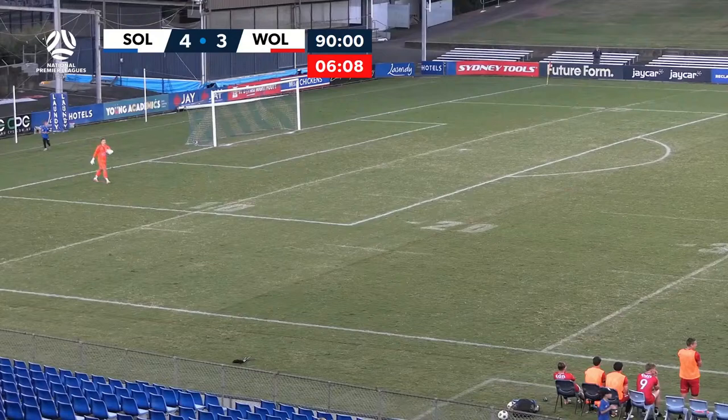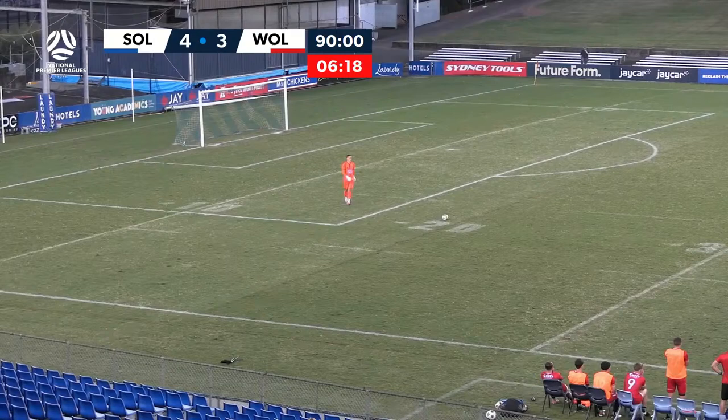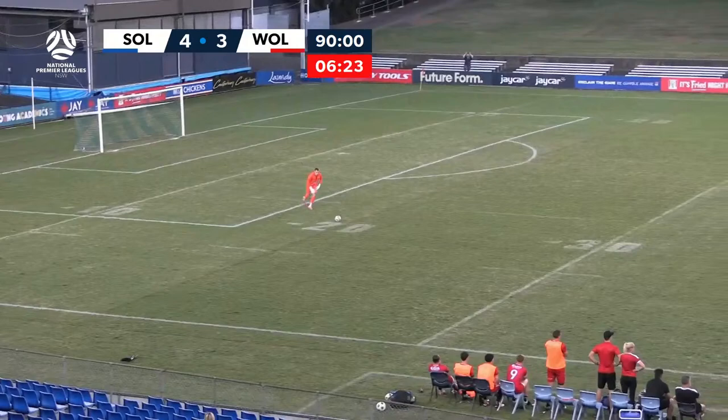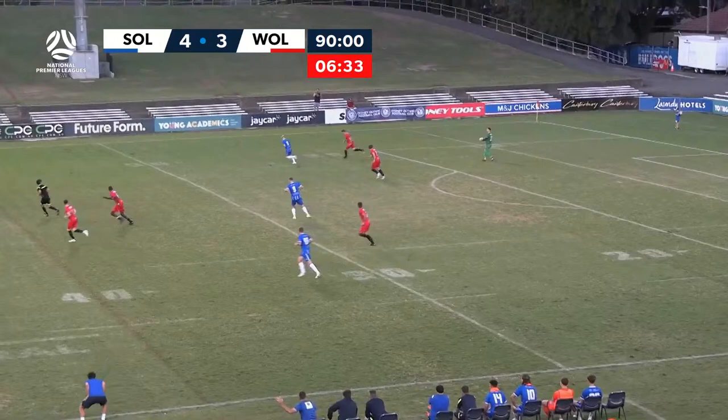I need to catch my breath. It's absolutely incredible what we've seen here today at Belmore Sports Ground. The sun has set. We thought the sun had set on Olympic's chances of getting a point from this game, but it's those late goals from Tenkall and Roy O'Donovan that's put Olympic in the lead. And Darcy Madden heads it back to Janjetovic. We know where this is going. No time for subtlety. Just kick it as far as you can.